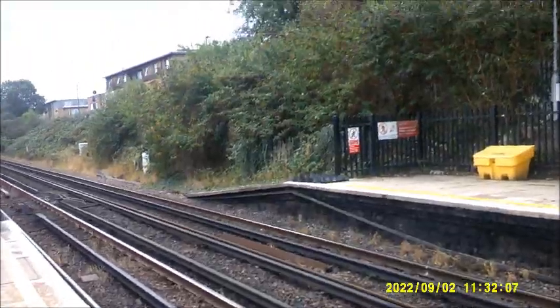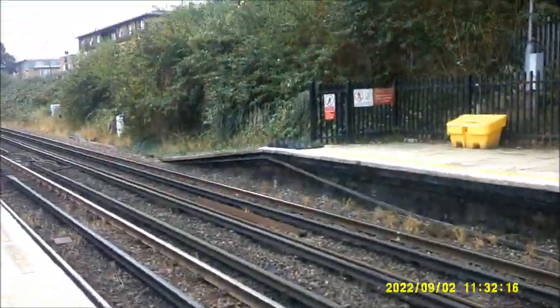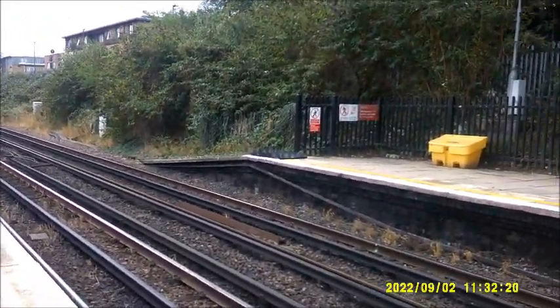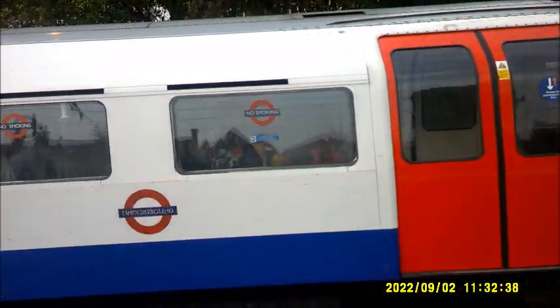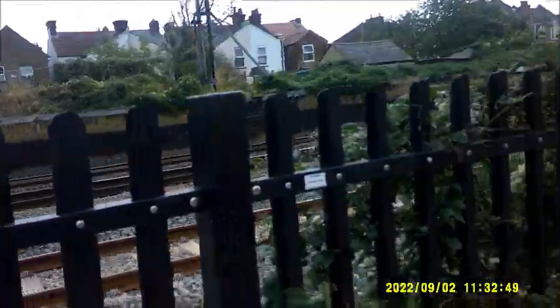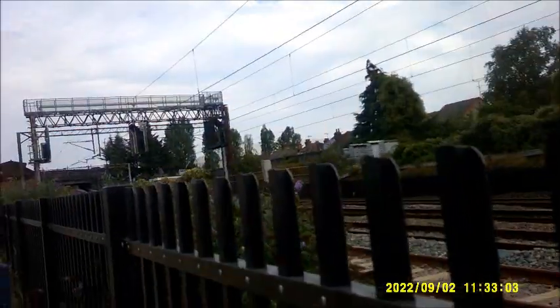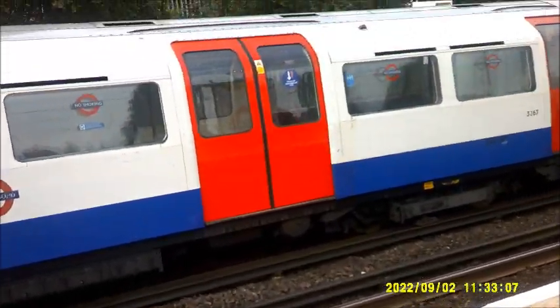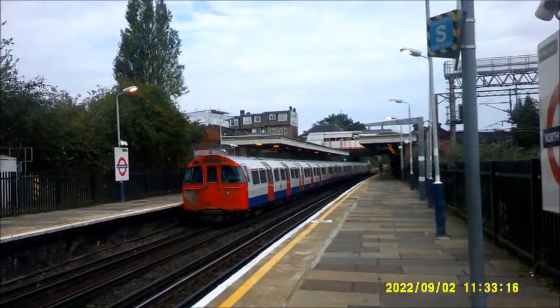The next train to arrive is going to be a London Underground Bakerloo Line service bound for Harrow and Wealdstone. The train now approaching platform 2 is the Bakerloo Line. Oh, passing through are Chiltern Railways Clubman. And the next train passed by is a pair of 350s, with a service bound for Northampton. And about to depart now is the London Underground Bakerloo Line service to Harrow and Wealdstone, with more sparks from the pantograph.